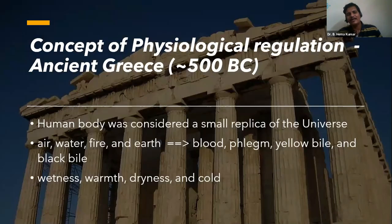Fine. Coming to ancient Greece, now we are moving to the western culture. Around 500 BC people believed that our body is a replica of the universe. They thought the entire body is composed of four elements: air, water, fire, and earth, which correspond inside the body to blood, phlegm, yellow bile, and black bile. That forms a kind of balance, which creates wetness, warmth, dryness, and cold. That's what people believed in earlier days.